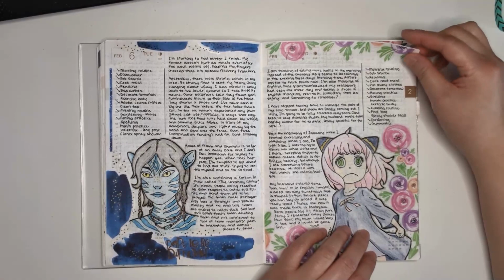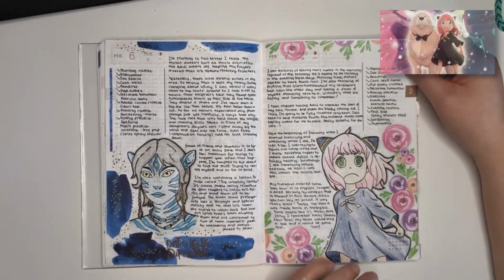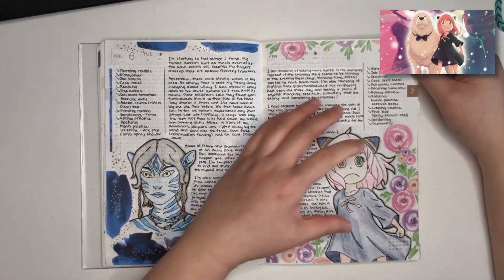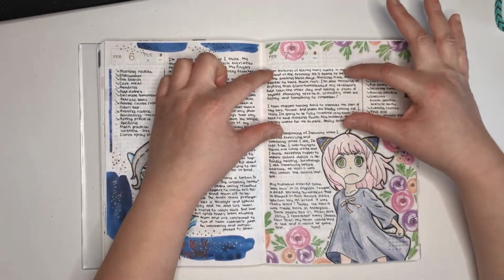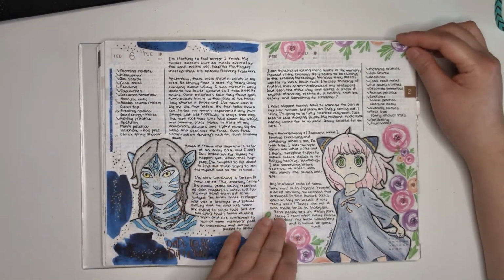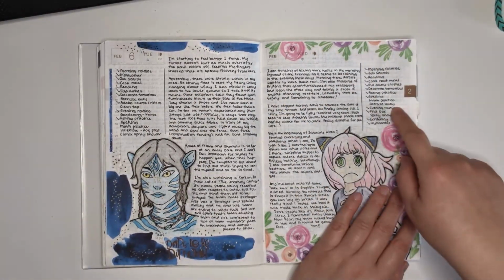This day, I decided to draw Anya from Spy X Family. I originally wanted to draw a dog beside her, but the writing space was getting swallowed up. Like it only left this amount of space if I drew the dog with her. So I decided to do without the dog. And then I flipped the task from the left side here to the right side instead.